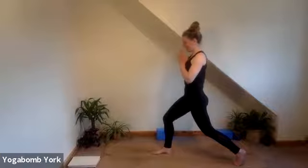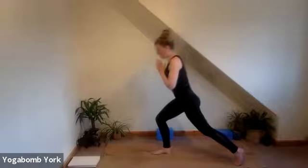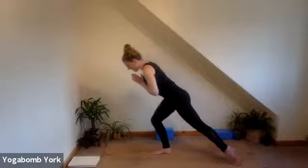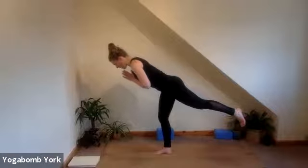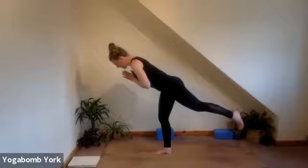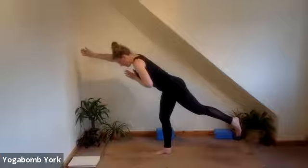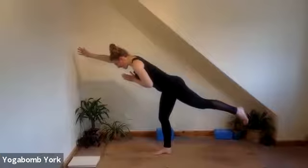Breathing nice and deeply here for a moment, just pausing. And then we'll inhale again, seeing if we can find length in the body, lean forward slightly. Exhale, step that left foot off for a warrior three. And this time we're going to see if we can extend the opposite arm to the leg that's in the air.